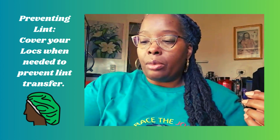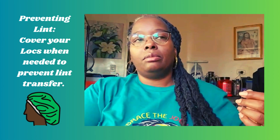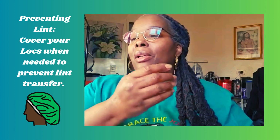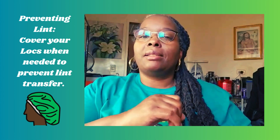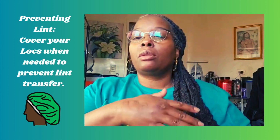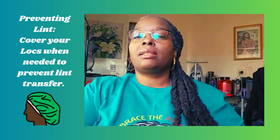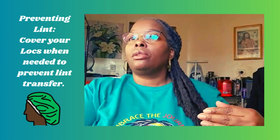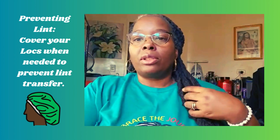Another way you want to prevent lint, just don't dip your head. I'm just playing. But cover your hair as needed to prevent lint from building up on your hair. Because, like I said, lint builds up over time. It's not necessarily, oh, you put your head on this and 10 minutes later you have all of these balls of lint in your hair.